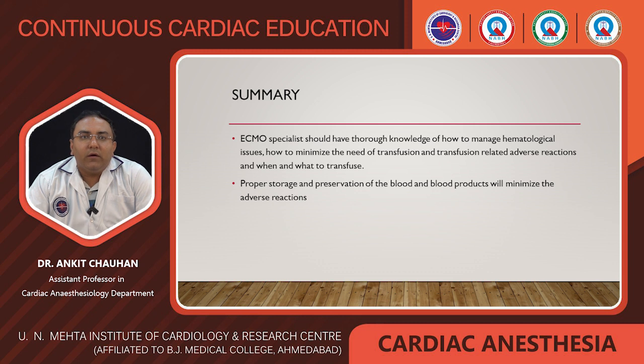In summary, as an ICU specialist, one should have enough knowledge of how to manage hematological issues, how to minimize the need of transfusion and transfusion-related adverse reactions, and when and what to transfuse. The proper storage and preservation of blood and blood products will minimize the adverse reactions.